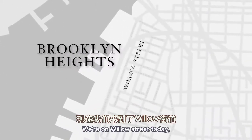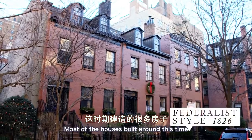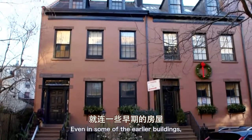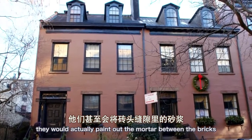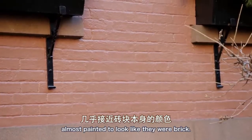We are on Willow Street today looking at a grouping of late federal townhouses. Most of the houses built around this time were painted weirdly, even though they were brick. Even in some of the earlier buildings, they would actually paint out the mortar between the bricks and paint that in a different color. These are all a bit more monochrome, almost painted to look like they were brick.